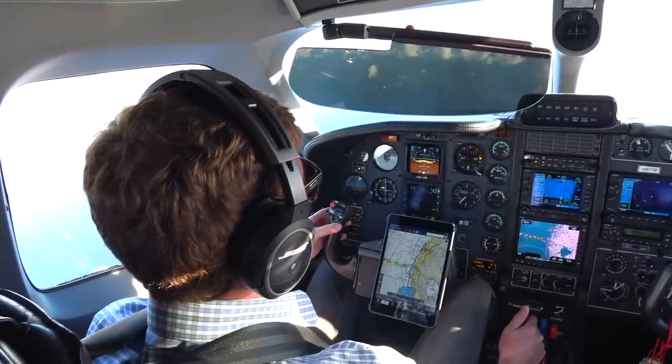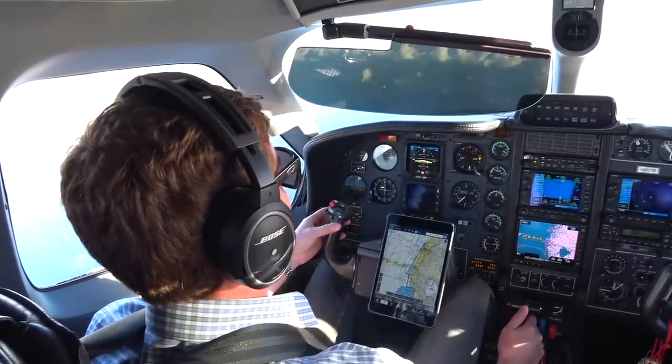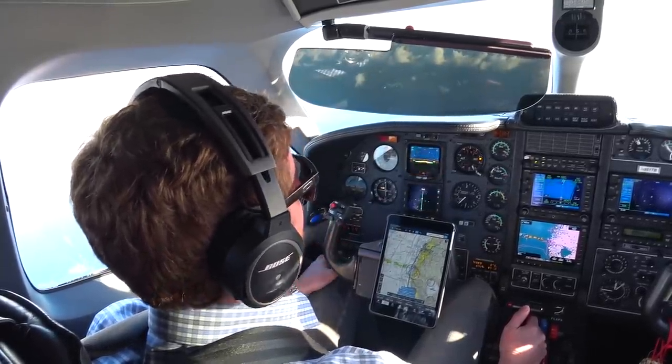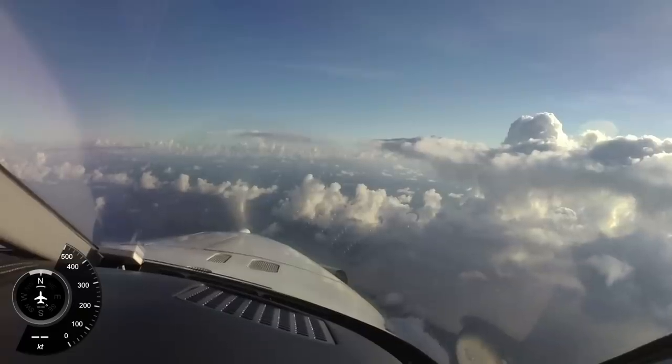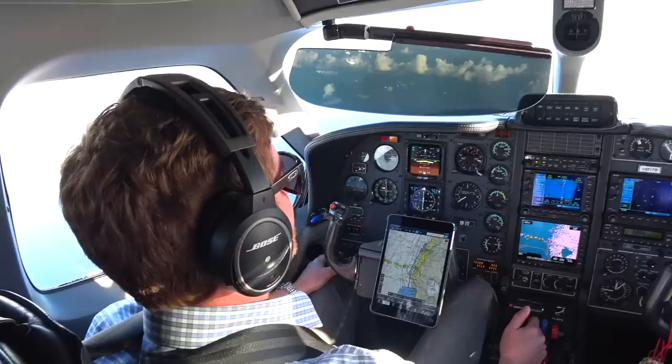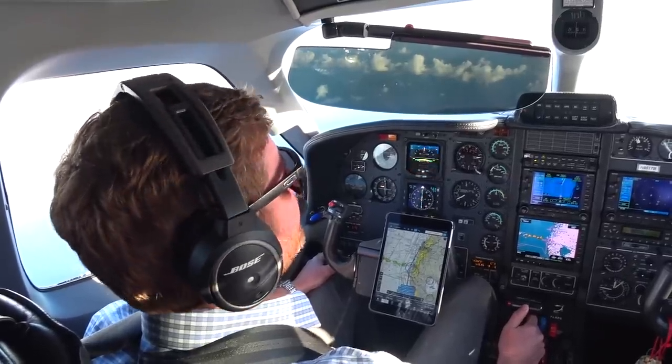Good afternoon, Miami. Number 851 Tango Bravo, 7,500 descending to 7,000 with information Whiskey. 851 Tango Bravo, Miami Approach, would you like runway 12 or 9 left? We'll take 9 left, 851 Tango Bravo. You can expect that. So we're going to be going in for 9 left.